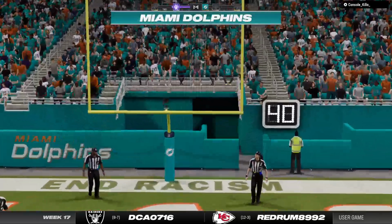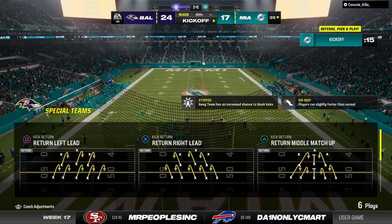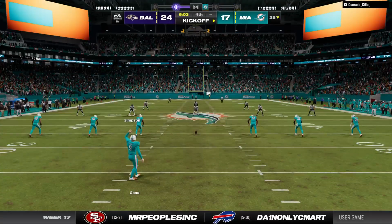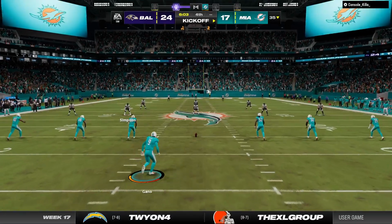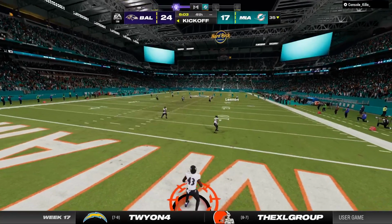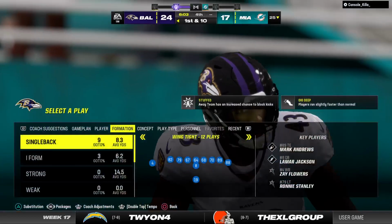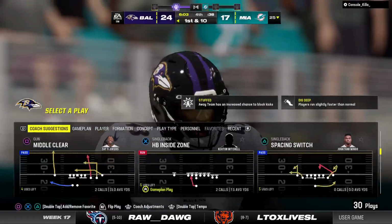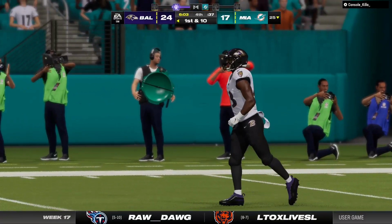Gano's kick is good, and this is back down to a 7-point game. All right, so they needed 2 scores to get back in the game. The field goal there, maybe not exactly what they wanted, but the necessary first step. There's still time remaining, and there's enough time to get it done. They've got to get at the least a 3-and-out here to get the ball back, preferably a takeaway. The Ravens take over 1st and 10 at their own 25-yard line.